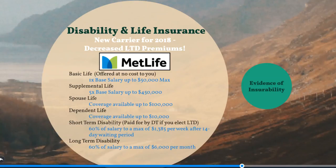You automatically get it. However, you may want to increase your life coverage amount with additional coverage, known as supplemental coverage for yourself, your spouse, or your children. New this year, we are very excited to tell you that if you decide to elect an additional $100,000 of supplemental life insurance for yourself from last year's election, since we have a new carrier, you will not be subject to evidence of insurability, as long as the total amount is equal to the guarantee issue amount or less.